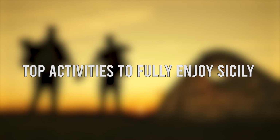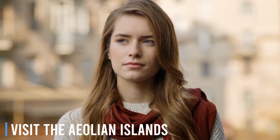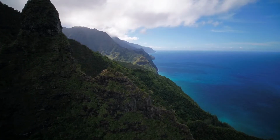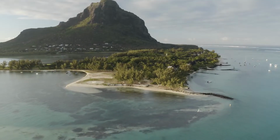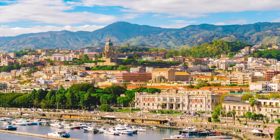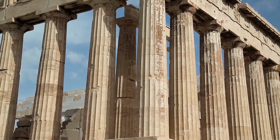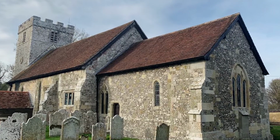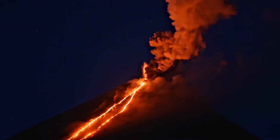Now, let's jump in. Visit the Aeolian Islands. The hardest part may be choosing which of the gorgeous islands near Sicily to visit. The Aeolian Islands, a popular option, are a group of 7 main islands formed by active volcanoes and situated close to Messina. Amazing sights may be found there, including a Greek acropolis, Norman church, lovely beaches, volcanic fissures, and even lava flowing into the sea.